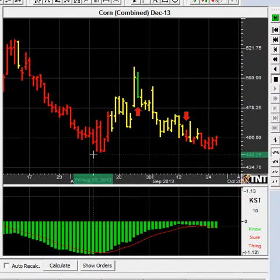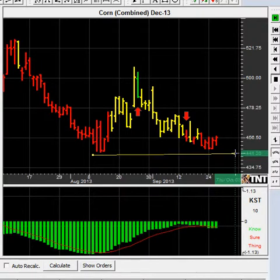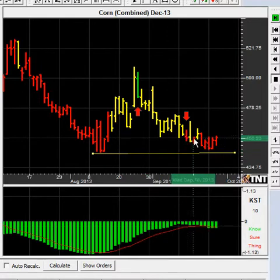Corn is probably making a double bottom here. It might not come down and make an exact double bottom. They don't always. Sometimes they make a little higher bottom. Sometimes they'll go a little farther than you think. It doesn't have to be an exact double bottom, but corn, I think the grains are bottoming out here, and I expect higher prices in the grains.